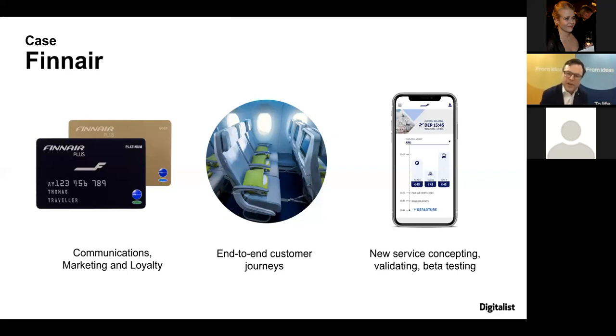And Finnair is also using it for innovation, new product and service innovation. Recently we've been involved with a new concept called Door to Door, which is essentially that from the same Finnair app, you can buy taxi tickets to the airport and to your destination. Again, it's part of Finnair's strategy to become more of an end-to-end company, enriching that travel experience from start to finish.